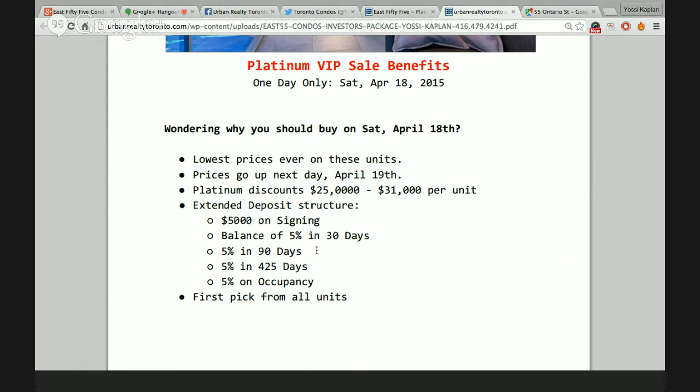The rest of 5%, another 5. The next 5% is at 425 days. So that's a couple months past your 1 year or 12 months date. So that's 14 months after you signed. If you're signing on April 18th, it'll be June 18th of 2016, which this comes in, and the occupancy is about 3 years from now or so. That's another 5%. That's it.